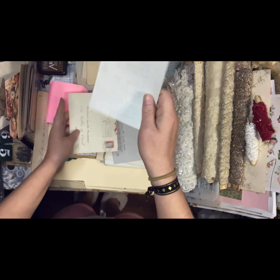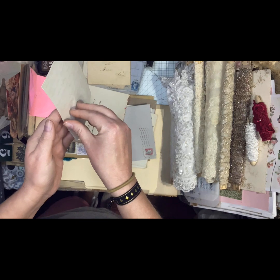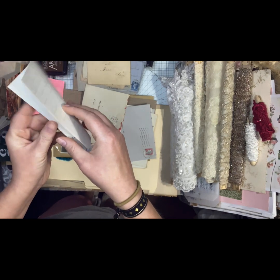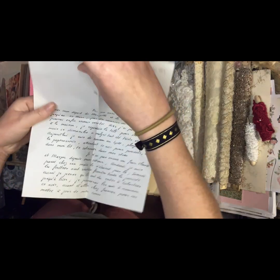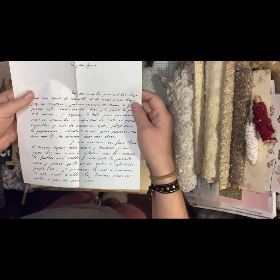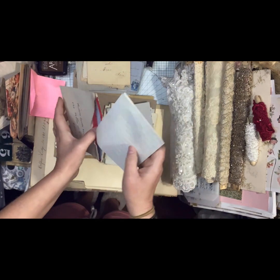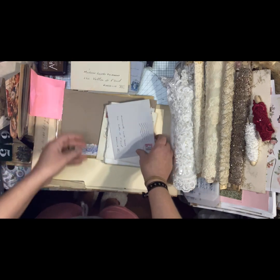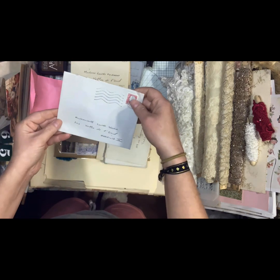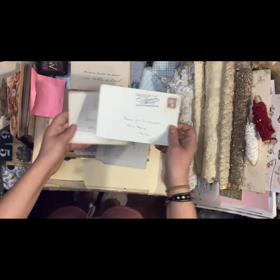And then it has another letter on the inside, not just a poem. But I think that poem would be cute if you were doing a Valentine's Day kind of theme or something like that. My petite femme. So just the idea of them being love letters gives it such an added feature. So all of these are from that era.